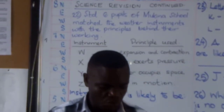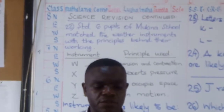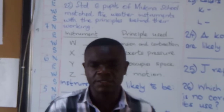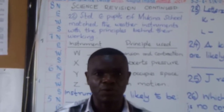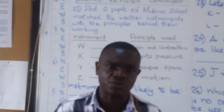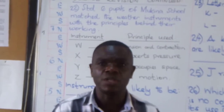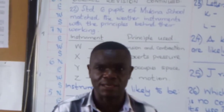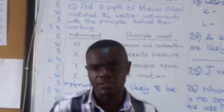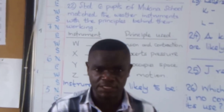Remember, last week we mentioned weather instruments, the names of weather instruments and their functions. And I asked you to note the following weather instruments: the rain gauge, the wind sock, the wind vane, and the thermometer. They are the most important weather measuring instruments in class 6 that we need to have learned in class 5.